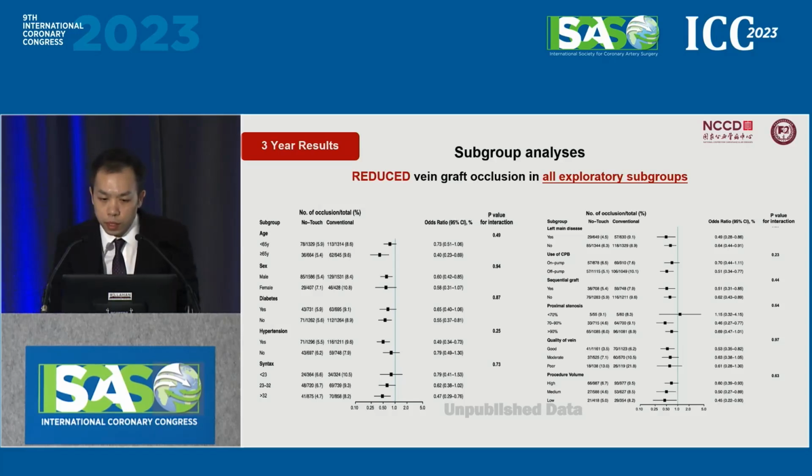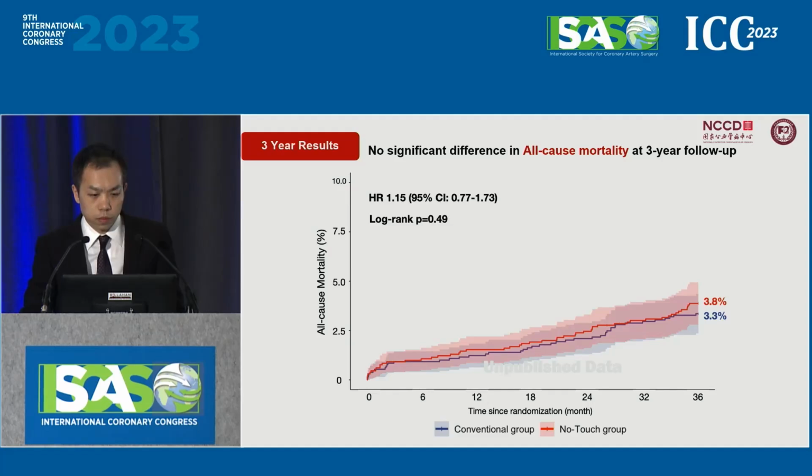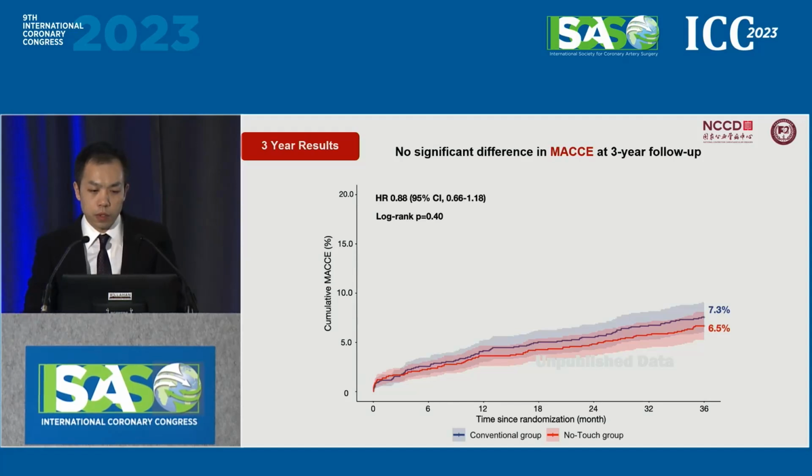For subgroup analysis, if anyone can remember the paper we published in Circulation in 2021, there were some incidental positive findings for our subgroup analysis. But this time, the subgroup analysis showed a consistent result across all the exploratory subgroups. There were no P for interaction in all the subgroups. There was no significant difference in all-cause mortality. And there was no significant difference in MACE at the 3-year follow-up.